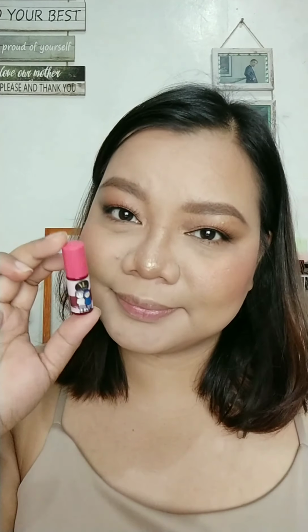Using this V-Line HD Matte Lip Tint, it will leave stains on your lips. So even when you eat or drink, at least you will no longer need to retouch. And lastly, I'll be topping it with this Sis to Sis Lip Matte to have gradient lips.